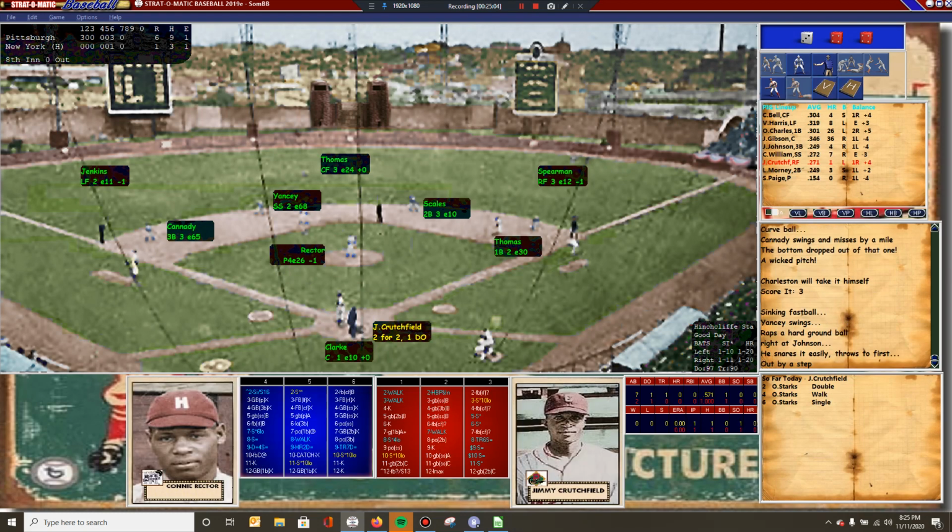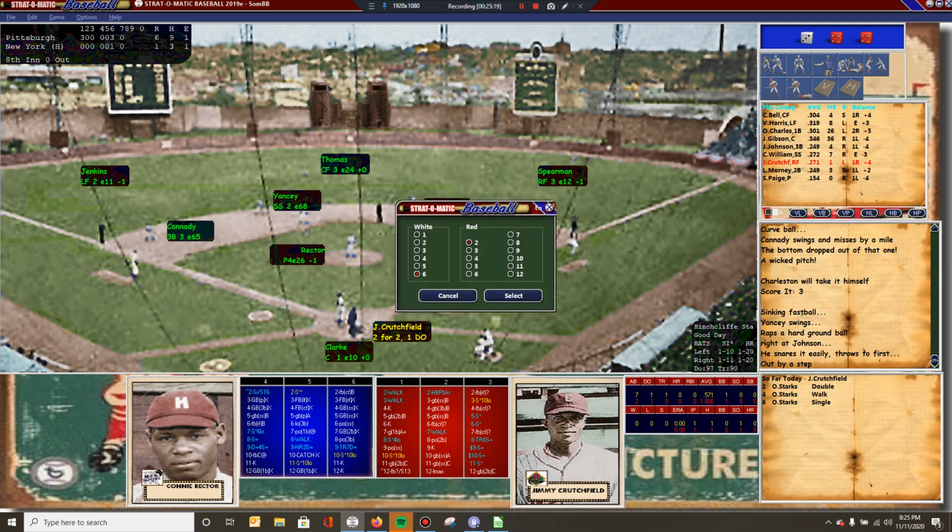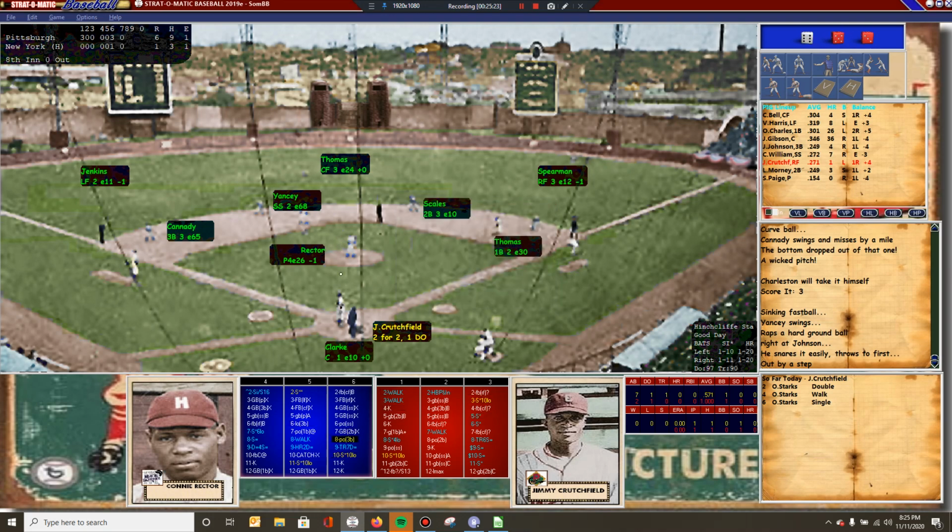We head to the eighth. It's 6-1 Crawfords on your home for Strat-o-Matic Baseball. Here's Jimmy Crutchfield. He's 2 for 2 today. He's got a double, a single, and a walk. And here comes the pitch from Rector, who came in relief of Otis Starks. Here comes the pitch. There's going to be a pop-up over towards Kennedy.